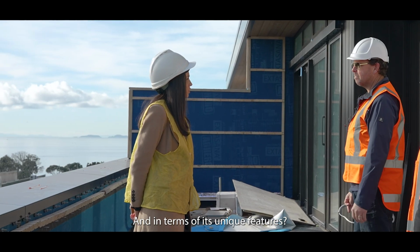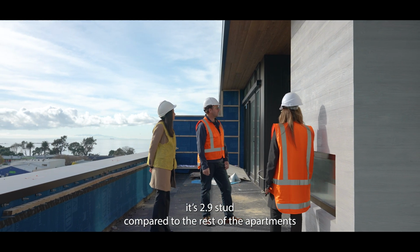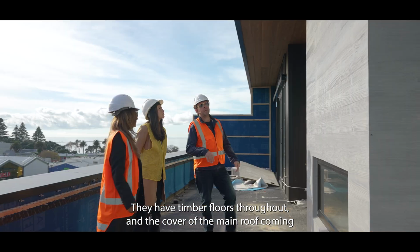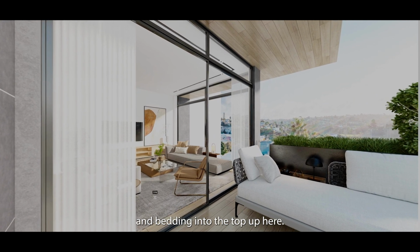And in terms of its unique features? Well, the thing is the stud height. It's 2.9 stud compared to the rest of the apartments below. All the internal doors are 2.4, which makes a big difference. They have timber floors throughout, and the cover of the main roof coming forward is pretty special and gives you a sense of kind of security and bedding into the top up here.